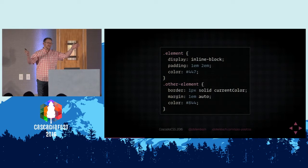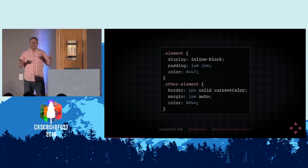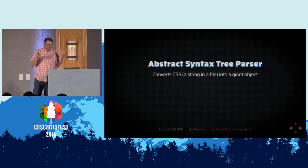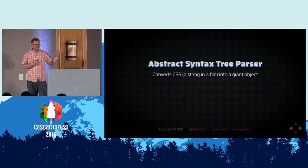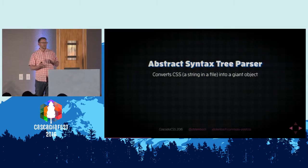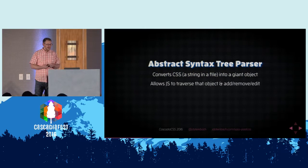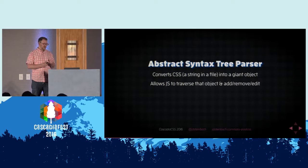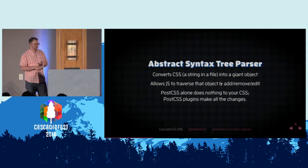I mean, browsers know how to do that. They're really smart. But if you want to do find and replace and automate CSS modification, you want to set up a whole bunch of really complex regexes, and that's really time consuming and kind of fragile. But what PostCSS does is it converts your CSS, again, it's just a string in a file on your system, into a giant actual iterable object. And with that, it provides you JavaScript APIs to loop through that object and do whatever you want with the contents of the object. Add things, remove things, edit things.